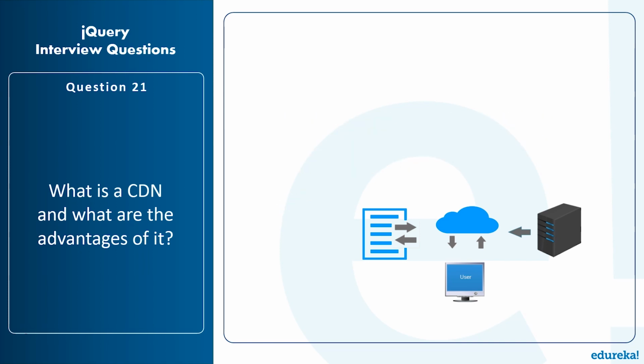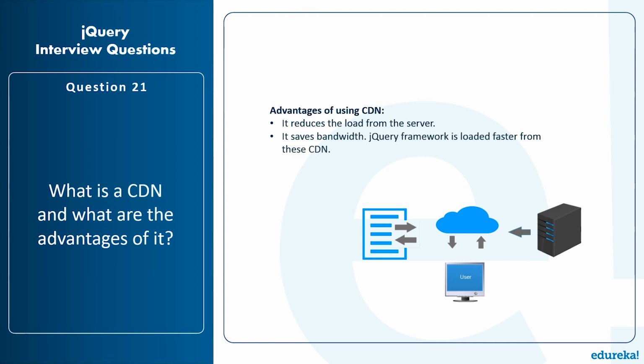So now that you know what is a CDN, let's have a look at the different advantages of it. Now, the primary goal of the CDN is to provide content to the end users with high availability and also high performance. So some of the advantages of using CDN include that it reduces the load from the server. It also saves the bandwidth. So the jQuery framework is loaded way faster from these CDNs.